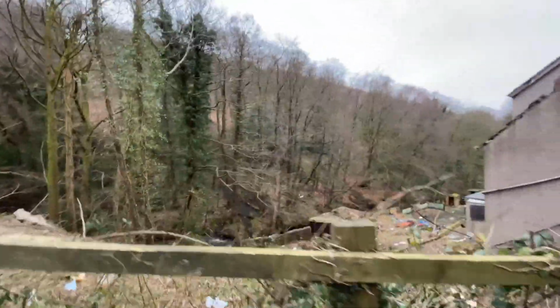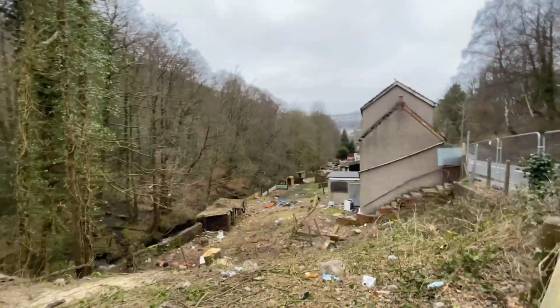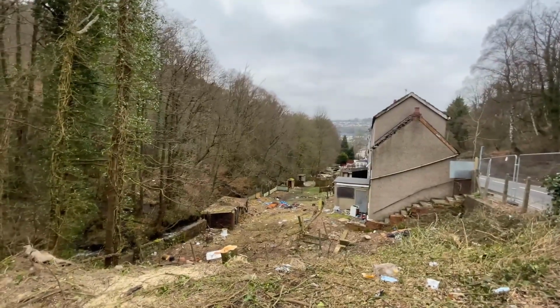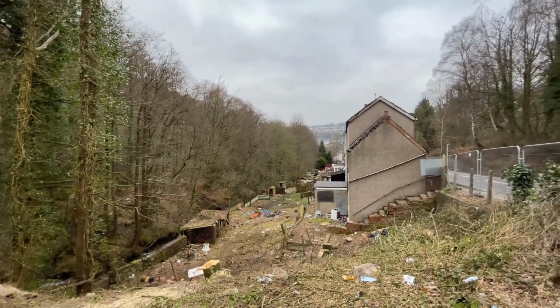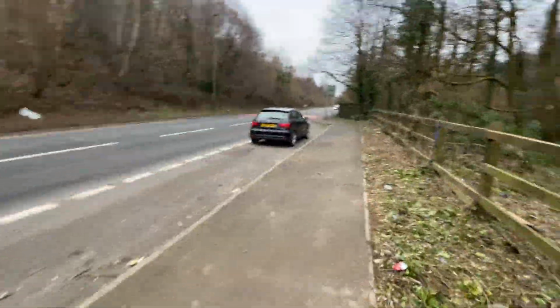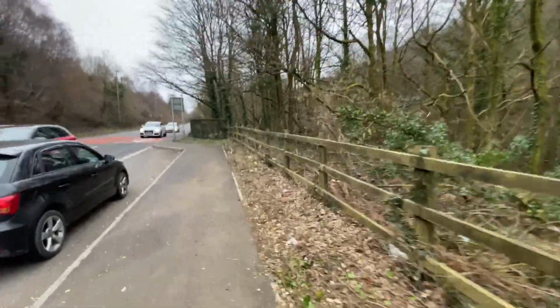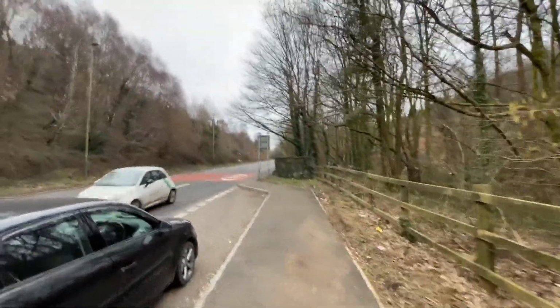But as you can see, lots and lots of people have obviously found out about these places because they've been rooted, vandalised, and God knows what. I don't want to walk down it, guys. I'm just going to get in the car, guys, and I'll see you now at the Welsh streets of South Wales.